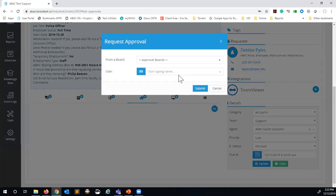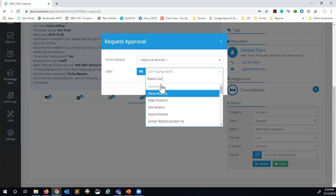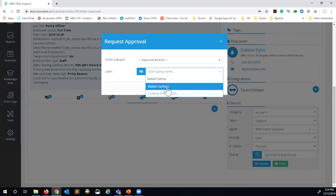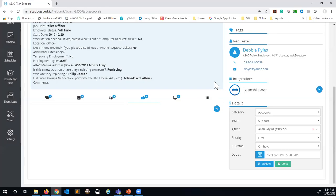I could simply come out here and request an approval. Well, not approval boards, so we don't run those, but I can come out here and type in the user I want to get the approval from, and give a little bit more, and then actually see someone click it, and then I click submit. I don't want to click submit because when I do it, I'll actually send them an email telling them, hey, you need to go out here and approve this.